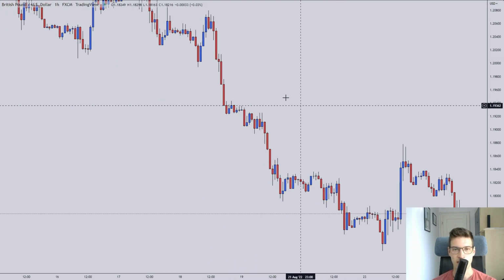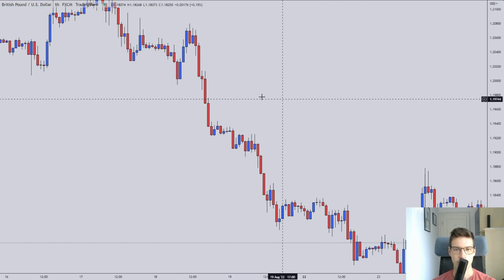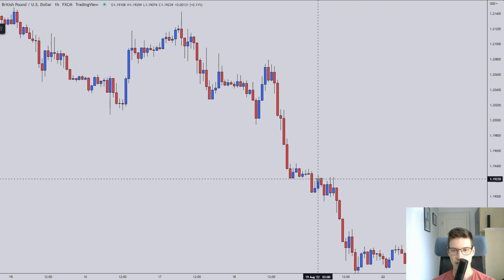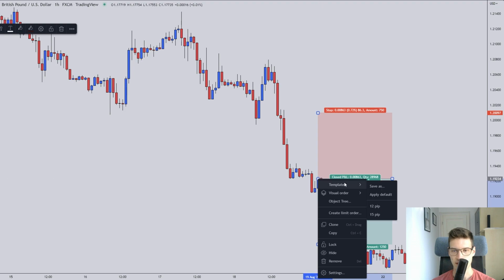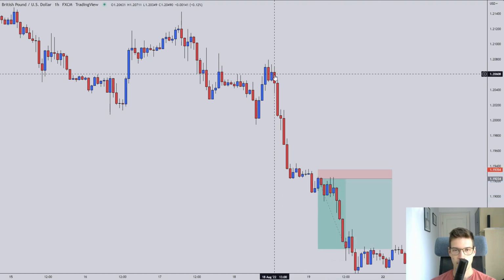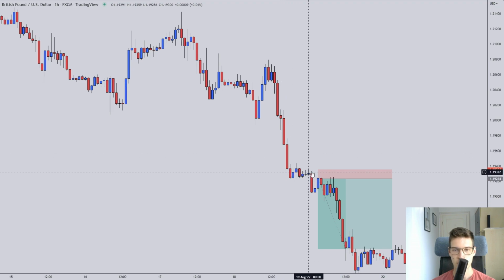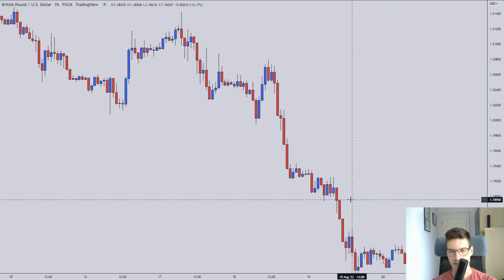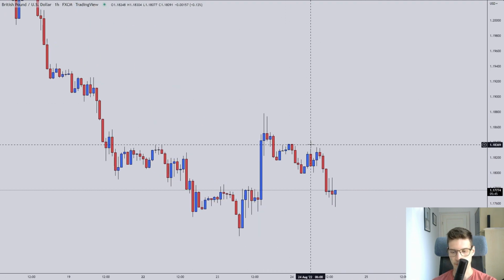So a perfect entry happened right here, which I did sleep through, and I did miss out on, unfortunately. Right here was a perfect example of what I'm looking for. Large impulse, small pullback, continuation, clean close, tap and go. Perfect setup. Perfect setup on the pound. Definitely perfect setup. That is it for the pound.